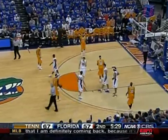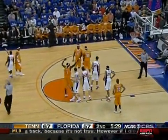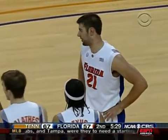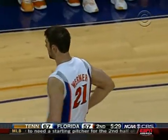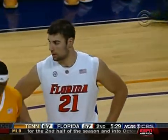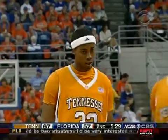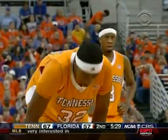It's inside, it's on the Gators. And it's going to go on the junior from New Jersey, Dan Werner. He picks up his first personal foul. You can see Florida trying to increase the defensive pressure, and whenever you do that, you put yourself in a position where you're going to commit some fouls.